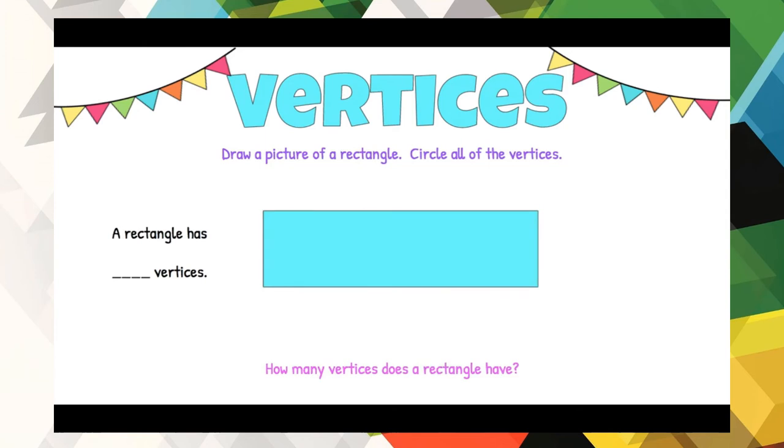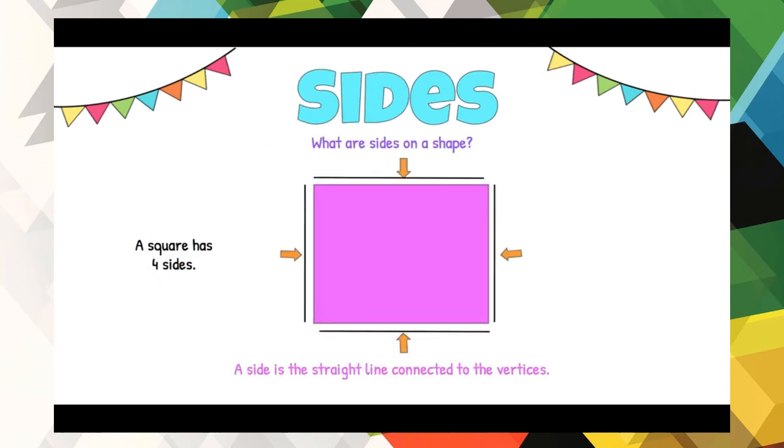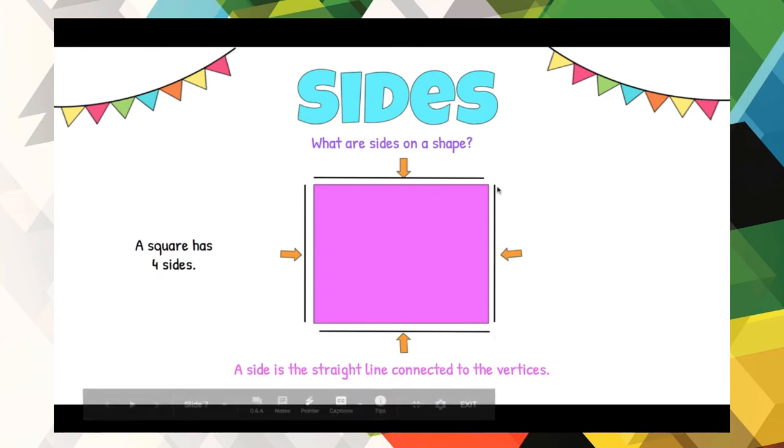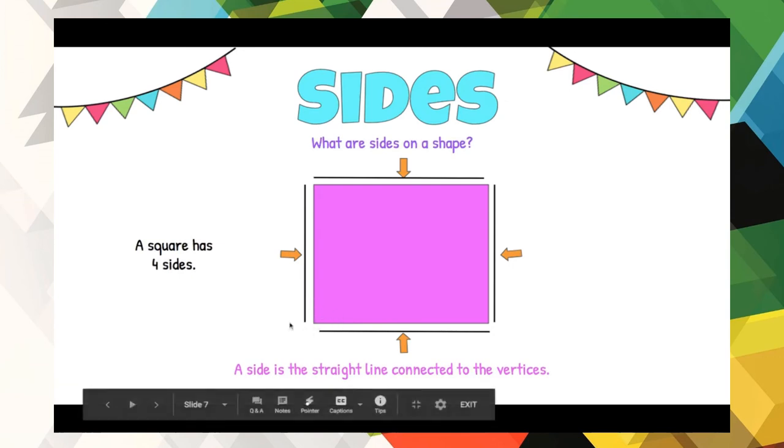Let's keep going. Here's a rectangle. If you look at the vertices where two lines meet and come to a point, a rectangle has 4 vertices. A circle. Let's look at all the points on a circle where two straight lines meet. A circle has, you guessed it, zero vertices, because there are no points on a circle. It's all round. Now, when we're talking about sides of a shape, those are the straight lines. So this is a side, this is a side, this is a side, and this is a side. So a square has four sides. It's those straight lines that are connecting the vertices.